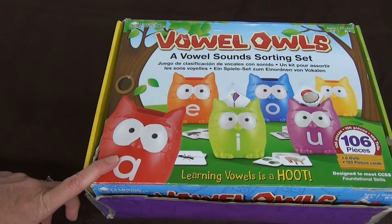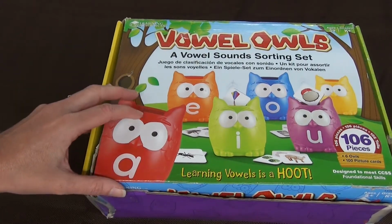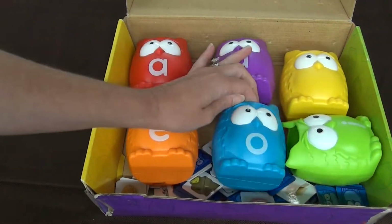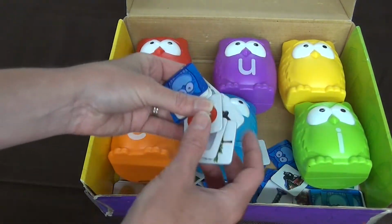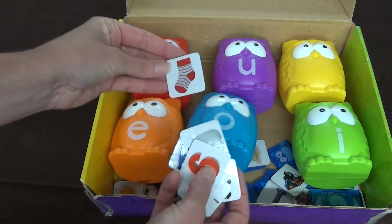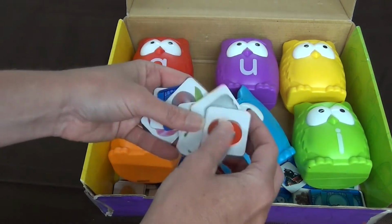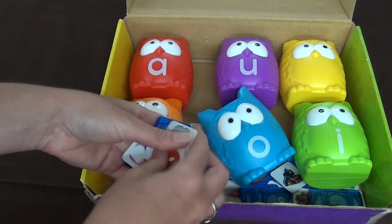The last game that I have here is called Vowel Owls, and it is by Learning Resources also. And this is a sounds sorting set. And you have all of these owls that have a vowel on it. And then you have all of these little cards that have images on them. So you would say the name, and you would put it in the owl that it belongs to. Sock would go in the O. And so you would go through that, and you would just go along and put them all in the owls that they belonged.